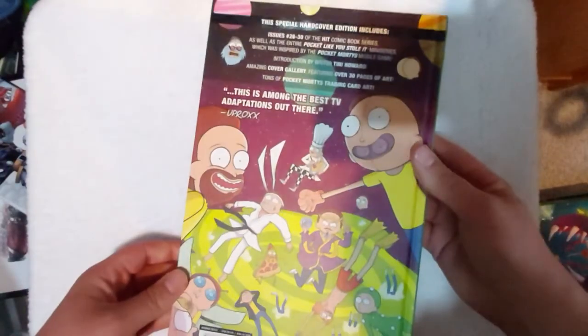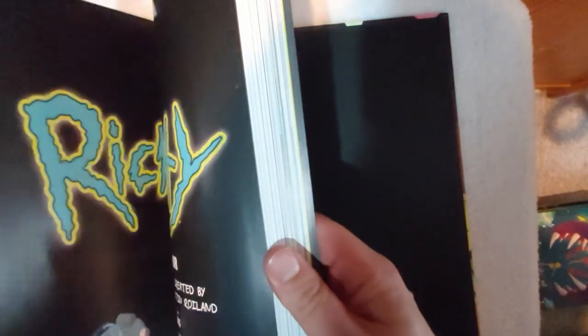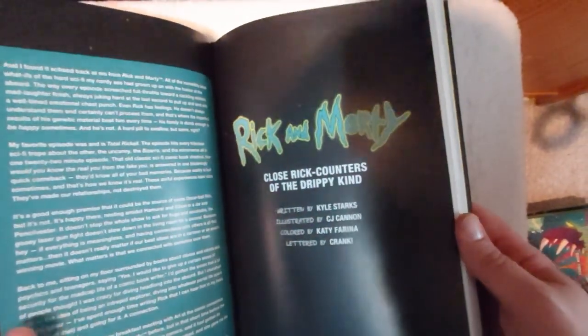Book 4 is a lot like Book 3 in that it, again, only has 5 issues from the main series. So once again, the trade paperbacks are actually way further ahead than the hardcover books. The hardcover books are being released slowly; the next one's not till October of 2020, and this one came out September of 2019. So over a year.